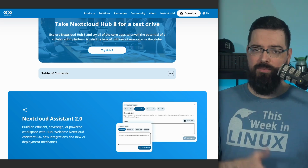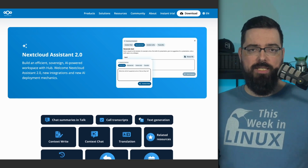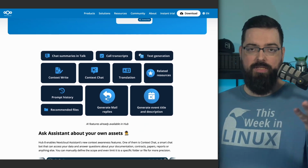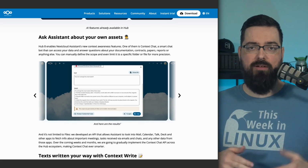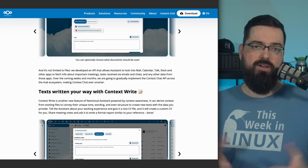In fact, on their blog post, they say, with interactive widgets in Hub, you can quite literally embed one app into another. Very cool. Also, the next one's pretty cool too. Federated chat. So if you know other people who are using Nextcloud servers, you can now chat with users from other Nextcloud servers for better collaboration across various teams.